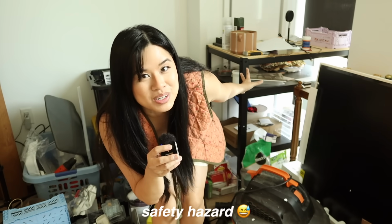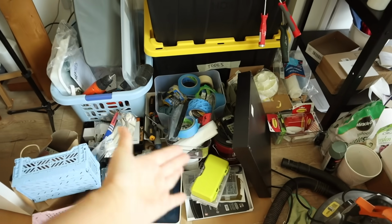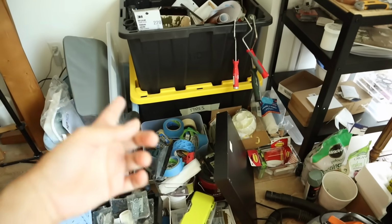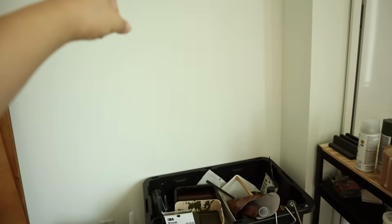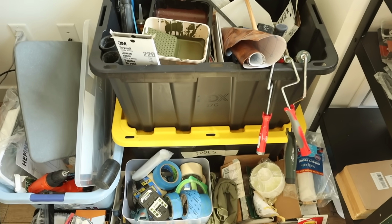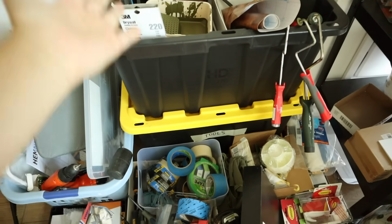Yeah, this is a safety hazard for sure, but I never really walk here. I just grab my supplies, get what I need, and then go to the other side to work, basically. Everything over here is kind of organized. I have them loosely in bins, and only I can tell what kind of organization is going on here. But obviously there needs to be a better system, so I'm hoping to get a shelf right here and then get everything out of these bins. In here I have a lot of my supplies, and then in this bottom one I actually have all of my tools, which I have not touched at all this year.